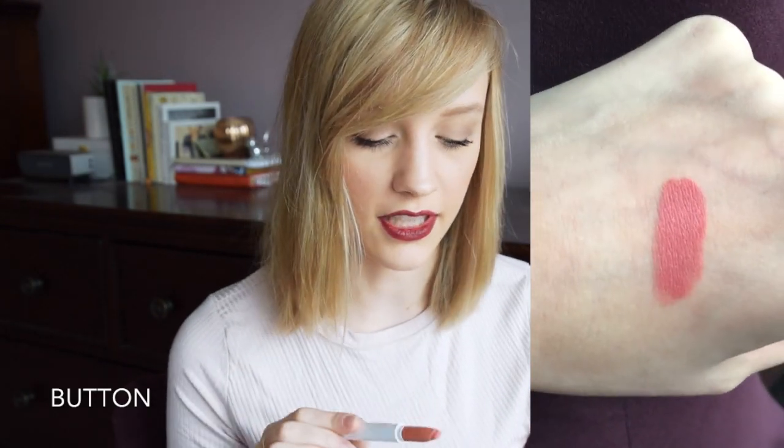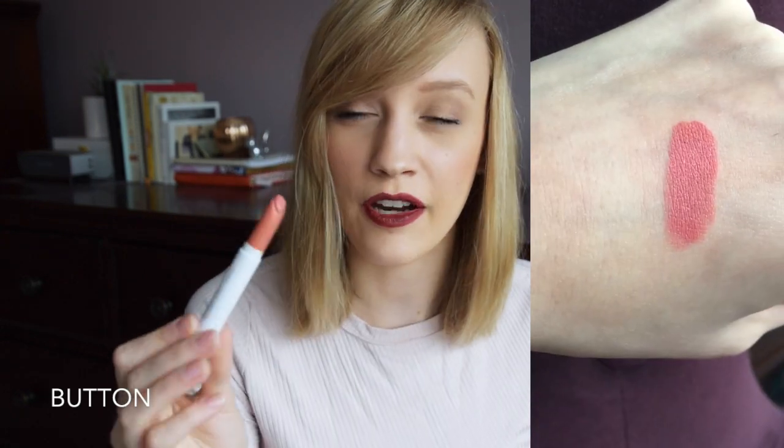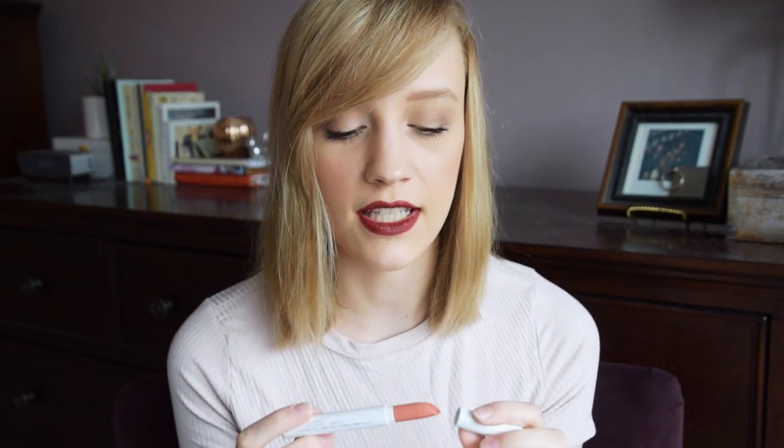This next one I have is called Button, and it is a satin finish, and it has a little bit of the brown to it, but it's mostly pretty pink, and it even has kind of a corally tint to it. Looking at it here, it doesn't really look exactly like it does on my hand or on my lips. Here it looks very brown and very nude, but when I swatch it, it looks more pink, kind of corally. I still love it. I think it's gorgeous. It's a little out of my comfort zone. I don't typically go for things that are so pink, but I think this is really pretty, and I love the satin finish of it.